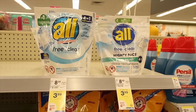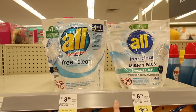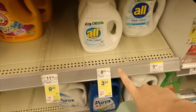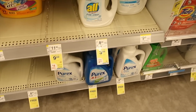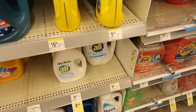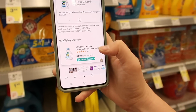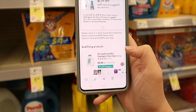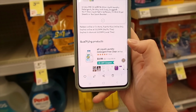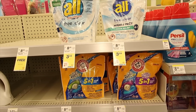So here's an awesome deal for the All Free and Clear laundry detergent. Here we have them on sale for $3.99. My store only carries the Free and Clear now. They got rid of the other ones. But we currently have some digital coupons that you guys can use. I have a $1.50 off digital coupon, and I also have a $1 off digital coupon. There are some printable coupons too, and I don't know if you guys have any for inserts.